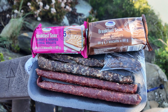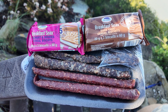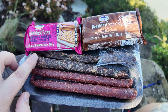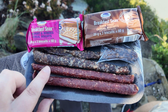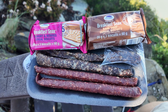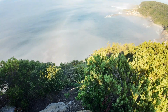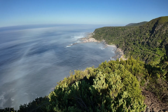So I recommend always having some snacks with you. Snacks like this are very good for energy, like some biscuits and some protein. So here we have some droewors, which is dried sausage with some fat. Fat gives you energy. And then salami sticks. This is called cabanossi. Salami sticks full of energy, natural fat and protein. And then of course an energy drink or water. So I'm gonna have my snack now while enjoying this epic, beautiful, stunning view.